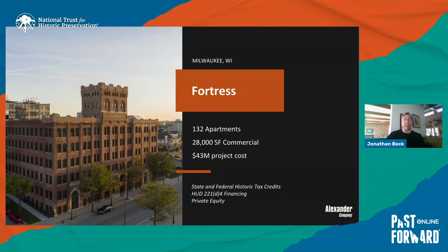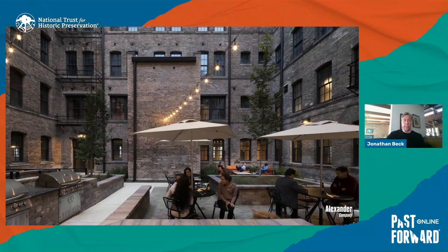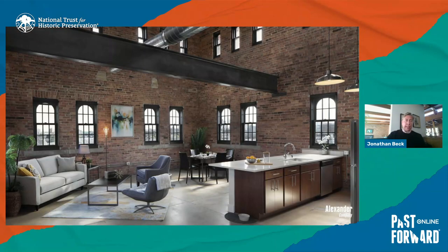That was basically NTCIC coming in as a partner and using government funds from the National Trust to turn on these market rate units. So these are photos of what the completed project looked like.